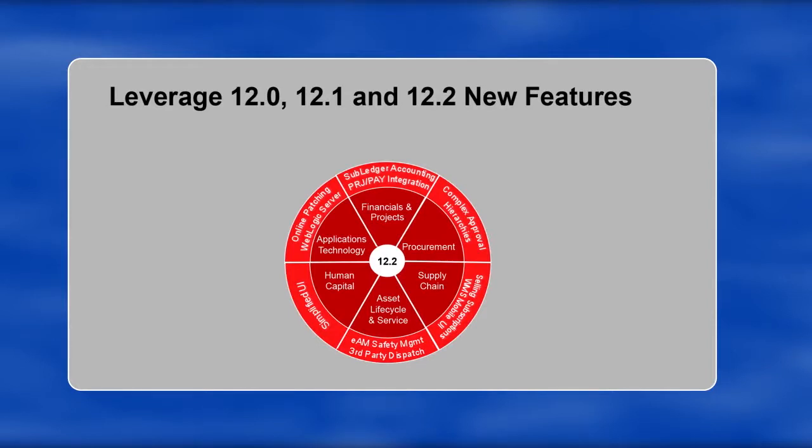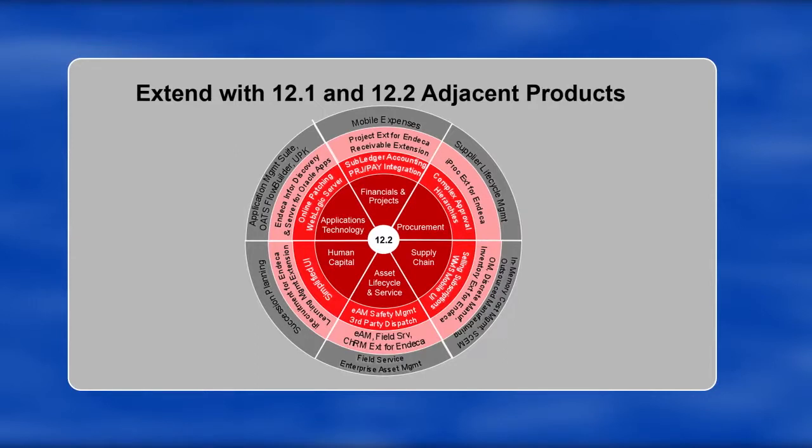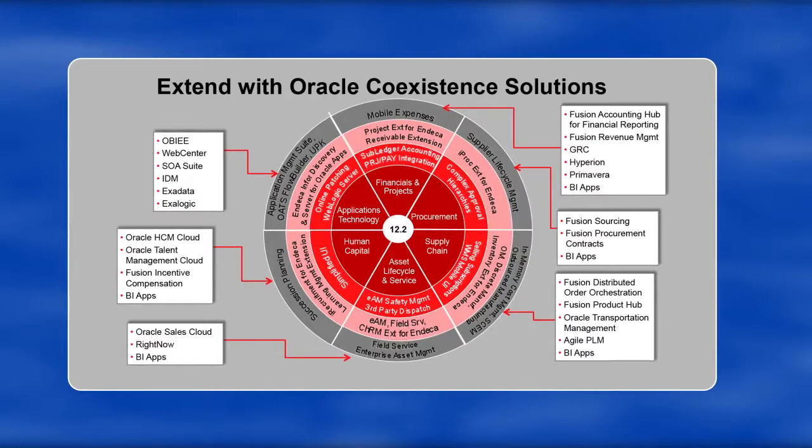From there, you might consider some of the new features around 12.1 or 12.2, so uptake some of those features, adding more value to your eBusiness Suite implementation. From there, you might also consider some of the Endeca extensions, bringing new usability improvements to your users through Endeca. Then you might consider adjacent products, such as field service and supplier lifecycle management, products that we've built over the years that you haven't implemented, again adding more value to your eBusiness Suite implementation. And then also other products from Oracle or from other corporations, cloud-based products and so forth, that complement and coexist with your eBusiness Suite solution. We see a lot of our customers looking at their eBusiness Suite solution in this manner and moving it forward in the manner I just outlined.